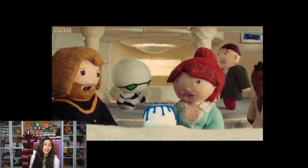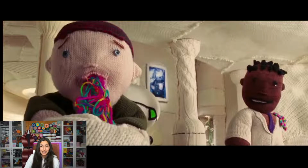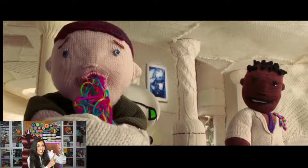But one second before I go back to the comments. The thing about this scene that I wanted to talk about. At the end of this scene, when they are all made out of yarn, there is an iconic moment when one of the characters throws up, which results in quite a literal yarn barf. How incredibly hilarious is this? Yarn barf, get it?